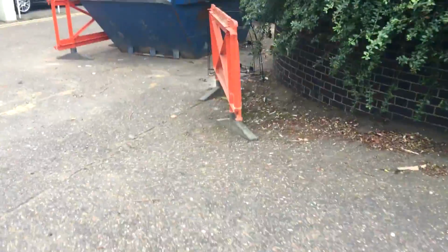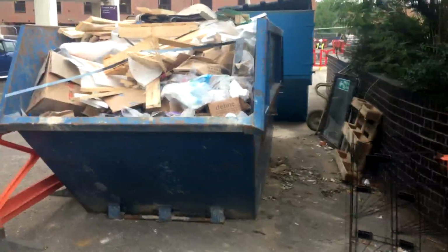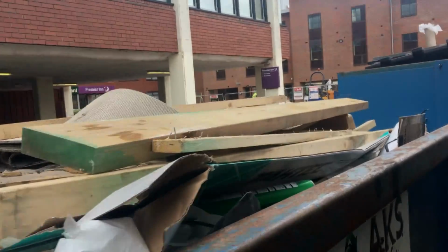Here's another skip I found by a hotel where presumably they were doing some sort of renovation works. Some decent pieces of wood here, but I'm a bit too far from home to take any of this stuff and I'm not sure it's worth bringing the car out to get this.